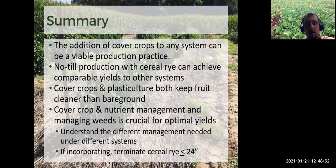So our summary of these treatments is that I think the addition of a cover crop to any of these systems can be a viable production practice. Of course, with any of these systems, we have different crops, we have different conditions, and so unfortunately they're not all going to fall out just identical to another as far as how treatments react. So our goals now are to see what we've learned, try to apply that, and refine these systems even further. Our no-till production with cereal rye can achieve comparable yields to other systems. We have multiple instances here with these different treatments this season where cereal rye would compete sometimes with plasticulture very well, but certainly a lot of times with the Bareground systems were very competitive.